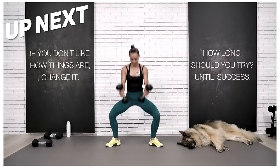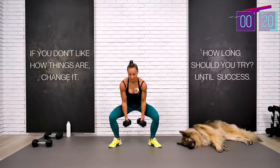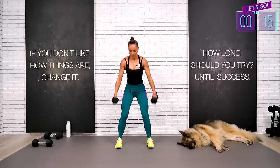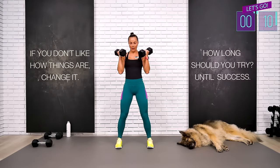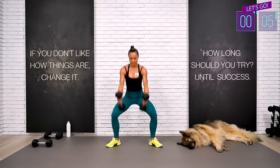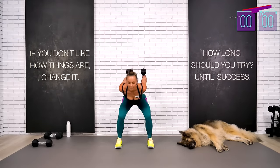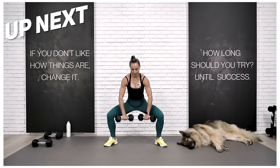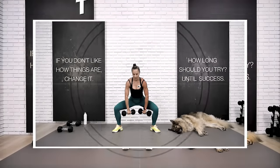Negative bicep curl. Skier. Go, go, go. Let's hit it. Come on. That's it. Let's go. Rest, guys. Next one. Skier. Drop squat. Ready? Give me a quality skier, bend over, go.